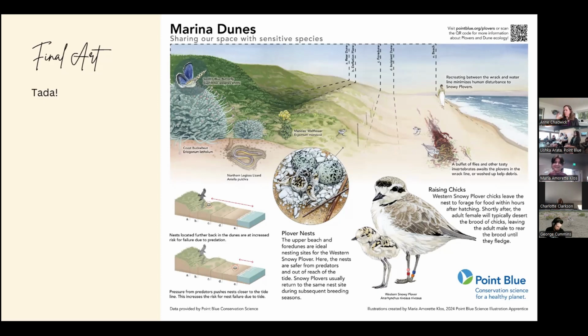So Jenny's asking where can we get more stickers? Well, this is still pending, but we might have a print on demand service of the stickers on the Point Blue website. So stay tuned for that. Jenny, I can definitely get you a sticker and bring it back to you, and a bookmark.